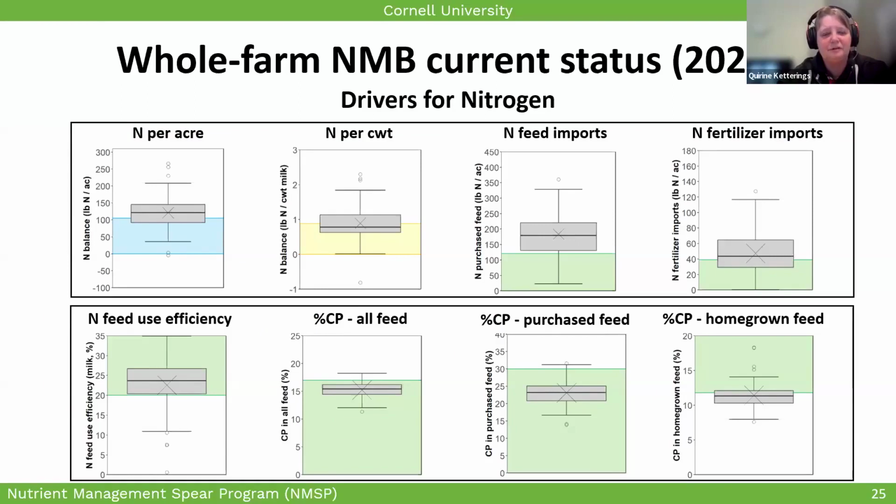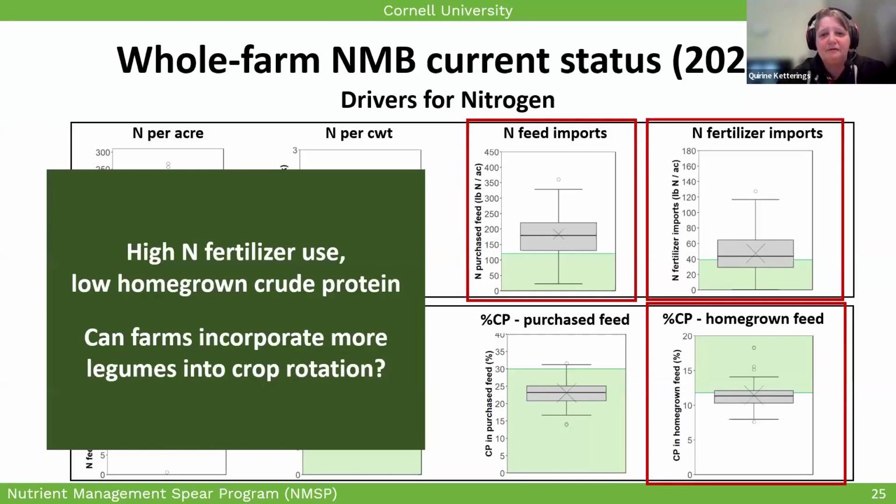And feed imports are also outside of the box. These two things go together. In terms of fertilizer, we see that it's slightly higher on the right side than the box that was established with the 40 pounds. So high nitrogen use, low homegrown crude protein. Can farms incorporate more legumes is the question here. Can we increase that homegrown crude protein so we can reduce the feed imports?